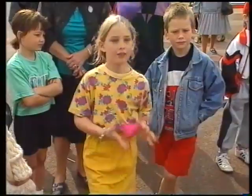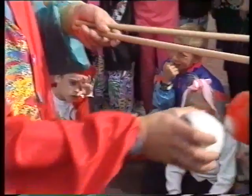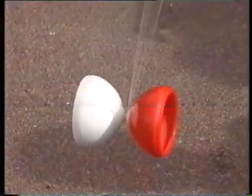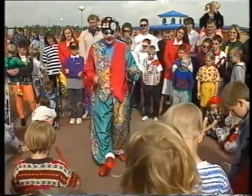One of the things we do here is a Diablo. This is the Diablo. These are the sticks. I'm going to show you a couple of tricks now. First of all, you're going to try and roll it on the floor to get it spinning to a nice easy speed. What I'm going to try and do is throw it in the air. I'm going to catch it. Ready, here goes.